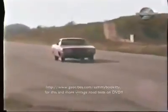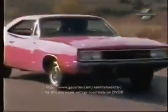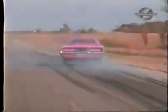For binders, we had discs up front with drums in the rear. From 30 miles an hour, it took 40 feet to stop. Pedal fade was about average. There was quite a bit of heat buildup, but those 11-inch discs up front dissipated it rapidly. From 45, we shut down in 71 feet.